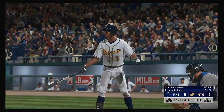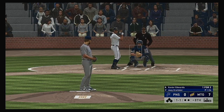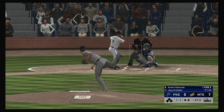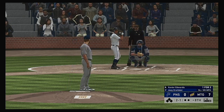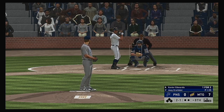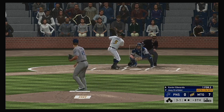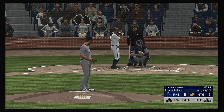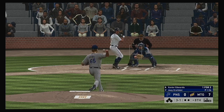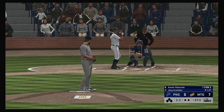Digging in to try it again, Xavier Edwards. He singled earlier, making him 1-for-2 to this point. Outside, 2-1. And he misses again, ball three. It's been a great job so far by the eight-hole hitter. If he finds a way to get on base, this could spell a huge inning. And it's up to a 3-2 full count now.